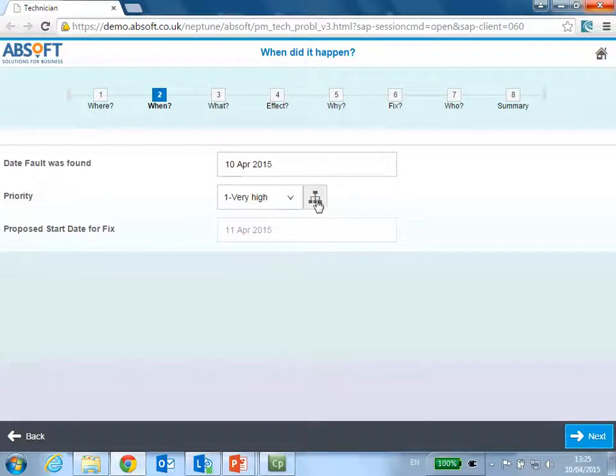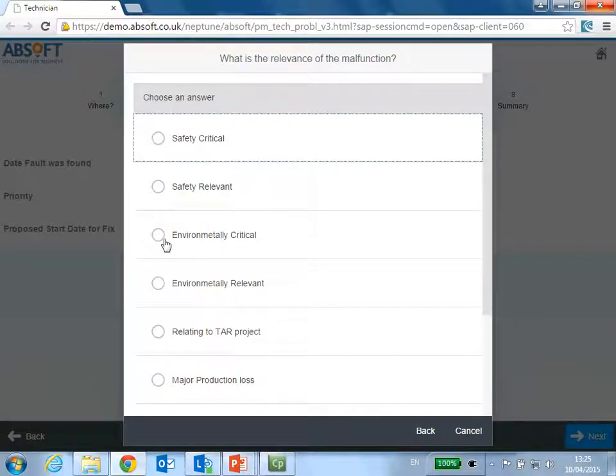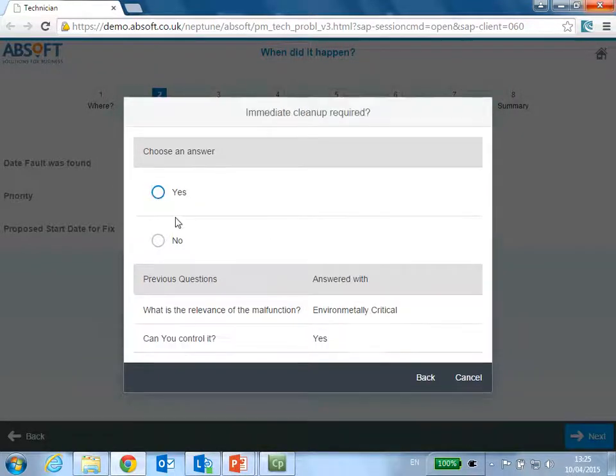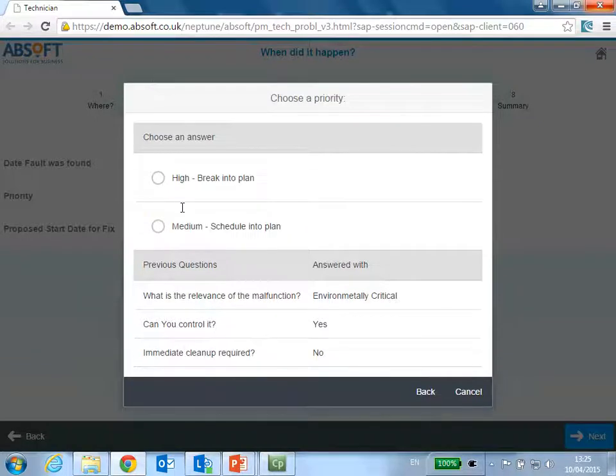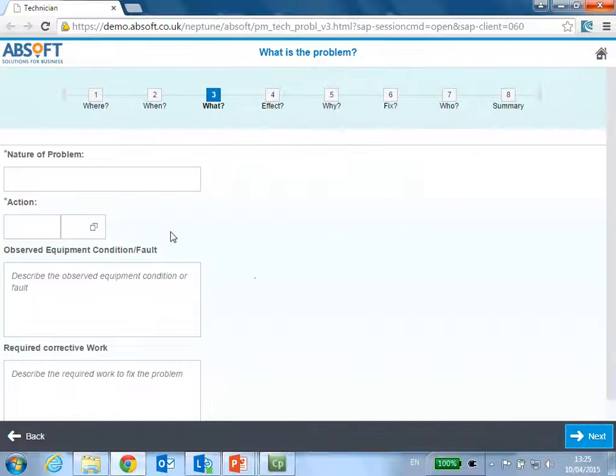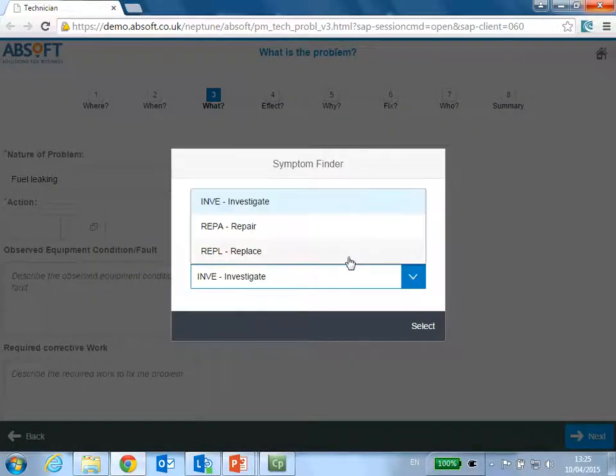And I now record when I observed the problem. And also for the priority, I will ask the technician relevant questions around: is it an environmentally critical incident? Can I control it? Do I need to clean it up? And as I answer the questions, it will guide me through the decision process of defaulting the priority and effectively the dates when the problem needs to be fixed, or the start date for the fix and the end date for the fix. Then I record what I have observed.